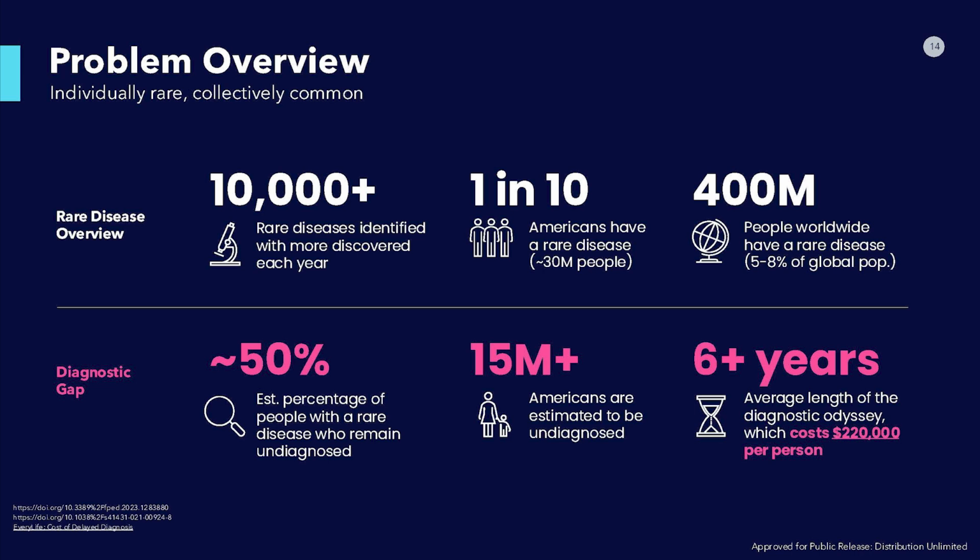And it's estimated that up to half of all people with a rare disease may remain undiagnosed. And these individuals face unnecessary or inappropriate tests and procedures, rising medical costs, and worse health outcomes. And on average, the journey to an accurate diagnosis takes more than 6 years and costs over $220,000. And yet, despite the enormous burden on individuals and the health system, there's been virtually no improvement in the average diagnostic delay over the last 4 decades.